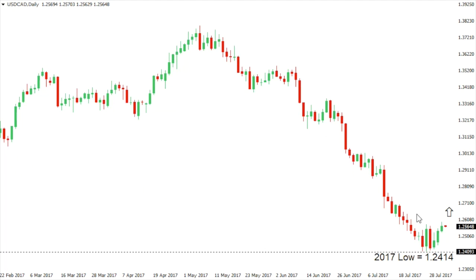Dollar CAD. So dollar CAD has clearly been under a lot of pressure over the past several weeks. Since May, the market has been dropping from those 2017 highs down to 2017 lows at 24.14, taking out the 2016 base at 24.40 along the way. And so this leaves the market very extended to the downside, and we finally started to see a little bit of a push higher as the market looks to unwind from some severely oversold readings.